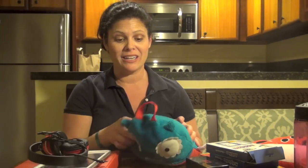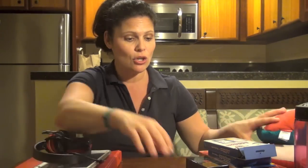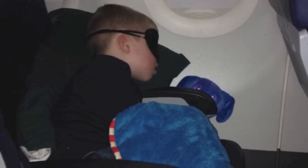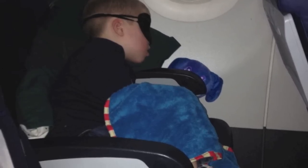So we had to make sure, because of how early the flight was and our flight home is very late, that they each had a pillow and a blanket. And I also bought eye masks for each of them, just your basic black eye mask. I don't see it right now, but they each had one, because sometimes on a plane people are opening the windows, turning on the lights. Again, my 4-year-old didn't want to wear it, but it worked out perfectly for my 7 and 9-year-old.